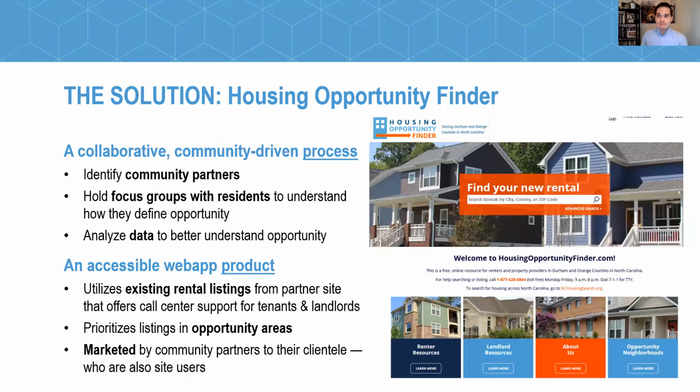So in response to this gap, the fact that only 5% of low-income families live in high opportunity neighborhoods, we developed the Housing Opportunity Finder. It combines a collaborative and community-driven process with an accessible web app product. That process is we work with the community and identify community partners, particularly around the affordable housing space. We hold focus groups with residents in the community to understand how they define opportunity neighborhoods. And we take their feedback and marry it with data to identify different opportunity neighborhoods within a community.